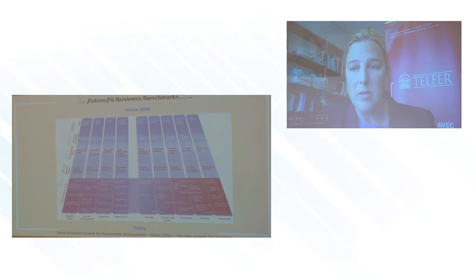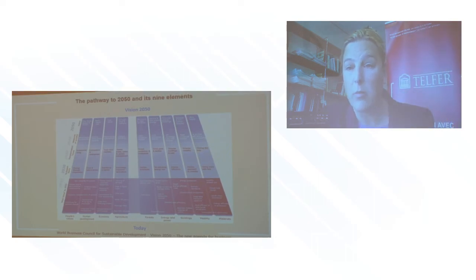And if we look at this slide, at the far right, where we take any one of these nine categories, let's say materials, they've said, you know what, by 2050, we have to be at zero waste. Reducing waste by 10% is not enough. Reducing waste by 50% is not enough. We have to be at zero waste. So what do we have to do now? How do we backcast from that to get to where we are?